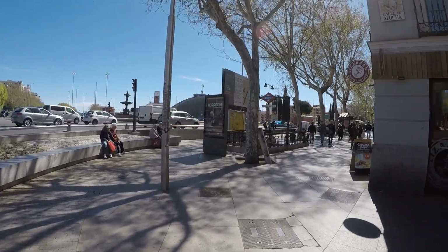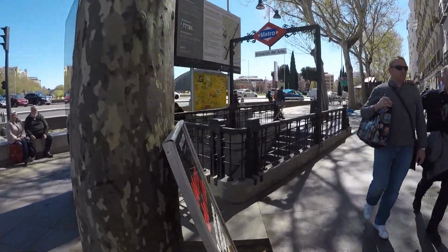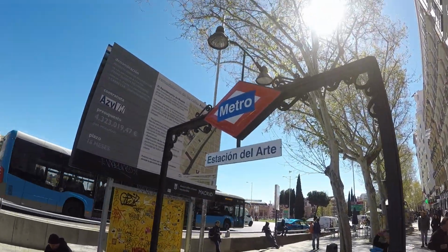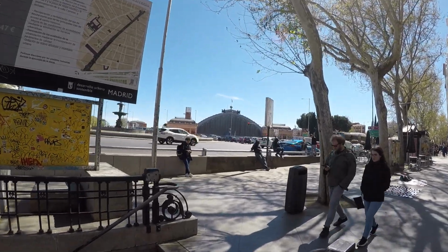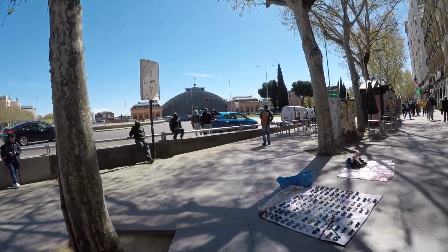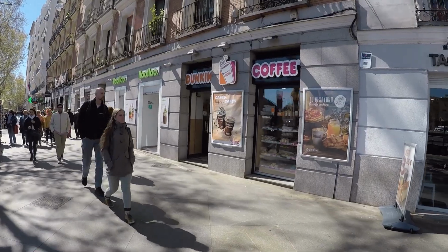So those are where the streets intersect, and right in front here is metro line number 1, and that's the Estación del Arte. Okay, and across the street, that black arch there is the Atocha train station, which is the main train station in Madrid. Now, there are two ways to get to and from the airport cheaply.